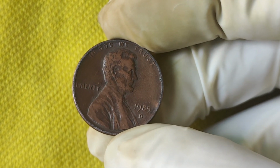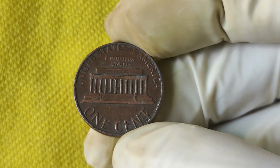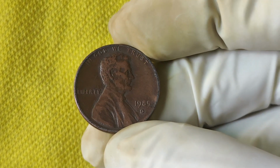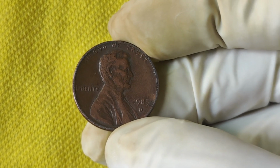Where to sell or find these pennies? Platforms like eBay or Heritage Auctions are great for rare coins. Visit a reputable coin dealer for an appraisal. These events are ideal for meeting collectors and getting competitive offers. If you're looking to find these pennies, check your piggy banks, old jars, or even rolls from the bank. Hidden treasures could be anywhere.